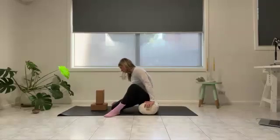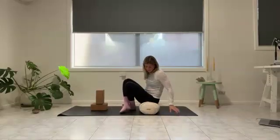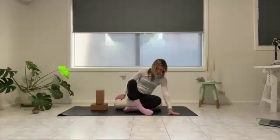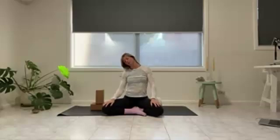Okay. We're going to come up to a seat and find again Sukhasana here. I might turn to face you because it will be easier to see what's going on. In this position, we will be releasing through the SCM, so these muscles here on the side of the neck. To do this, we're going to drop the head over to the right.